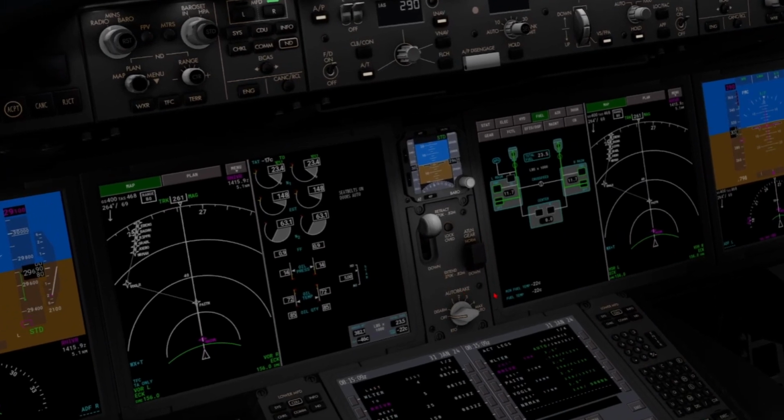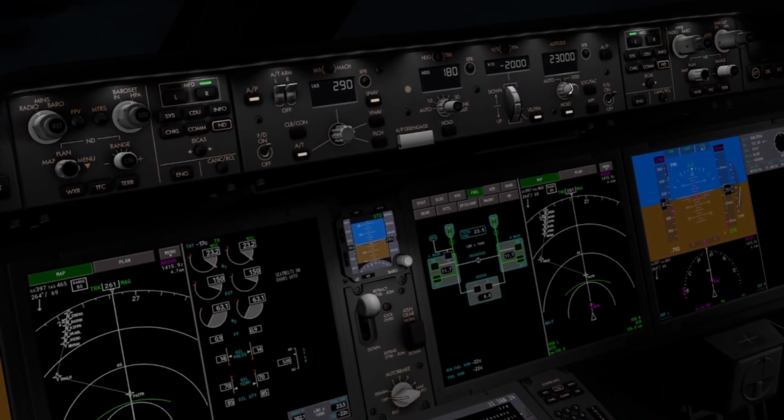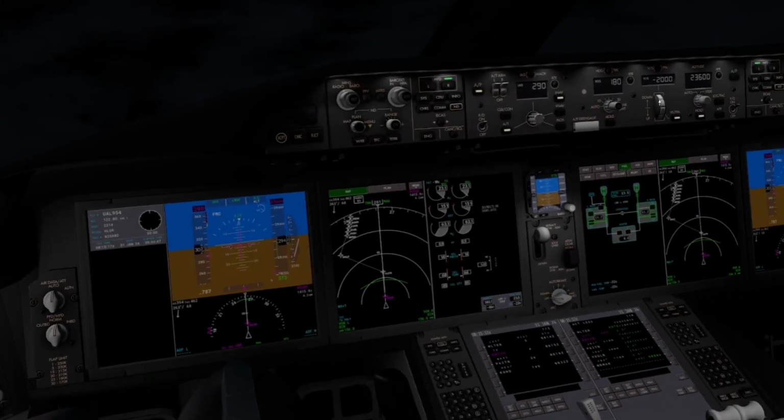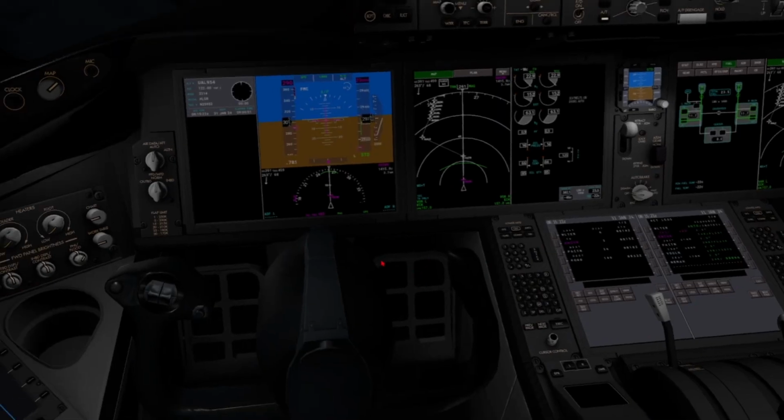We're gonna go to our next one before it catches up. 236. Flight level 236. So we'll go 236. Perfect. And we can back it down some so we can lose that speed.